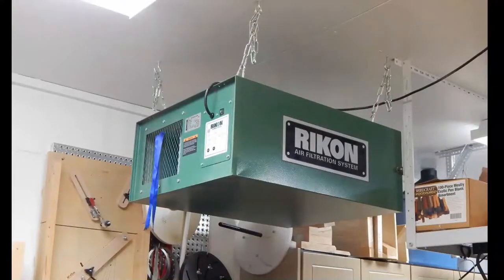For dust collection or air filtration, there's a Rikon air filter, and this thing runs just about any time I'm in the shop. I've had this hanging here for I think 7 years, and every couple of months I clean the filters out on it and replace the filters about every 2 or 3 years, and I've really been happy with it.